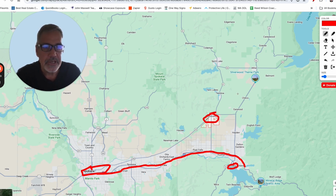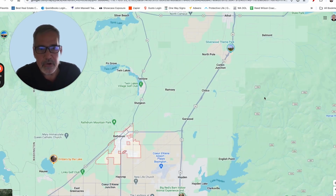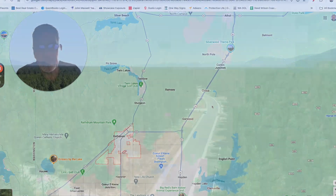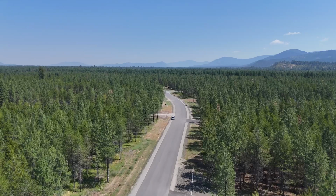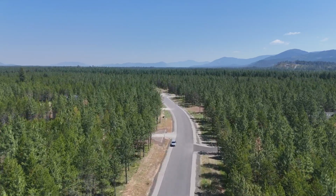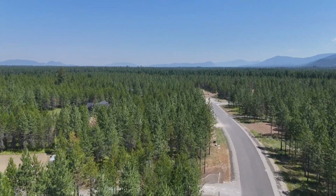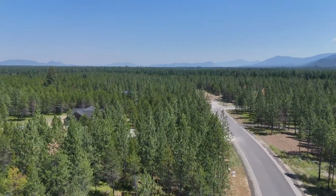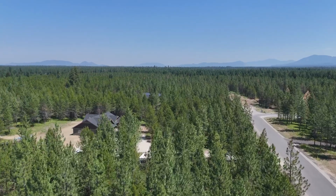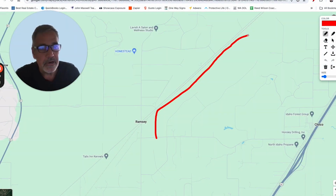So it's going to sit off up here in this area, which makes it kind of nice because, as you'll notice from the drive-through and the drone, you get just lots of great, beautiful trees, and you're out here where you do have a lot of privacy. So this community actually encumbers all of this here.